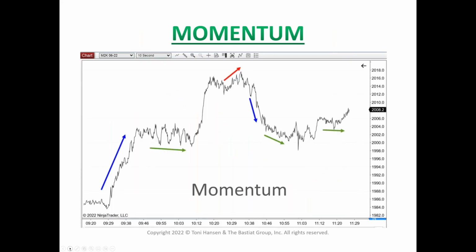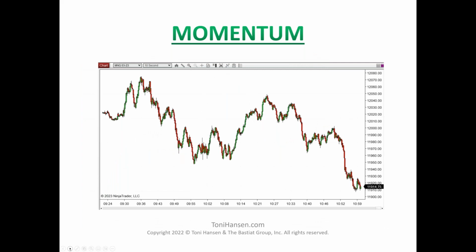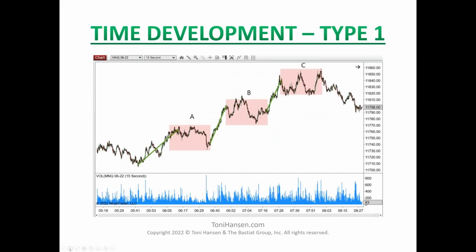These are just the building blocks. If you slow the replay down, you can see some of the building blocks that I use.